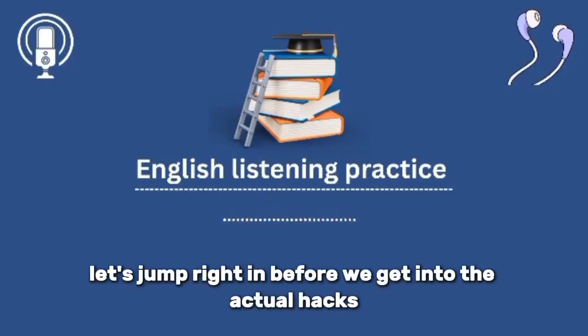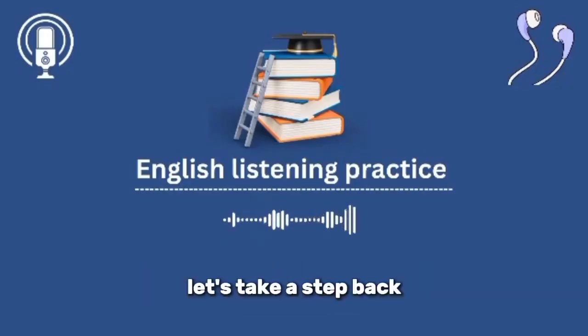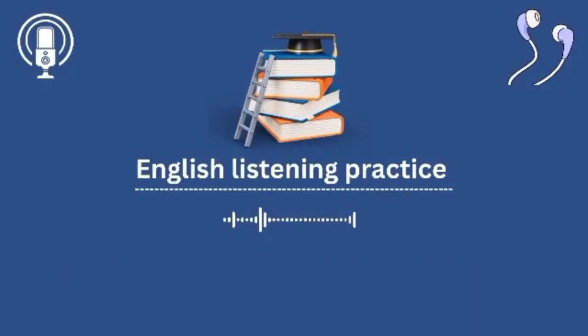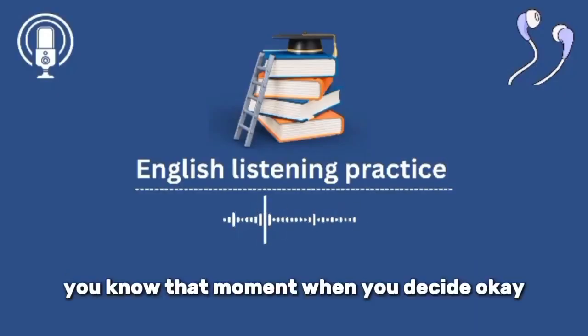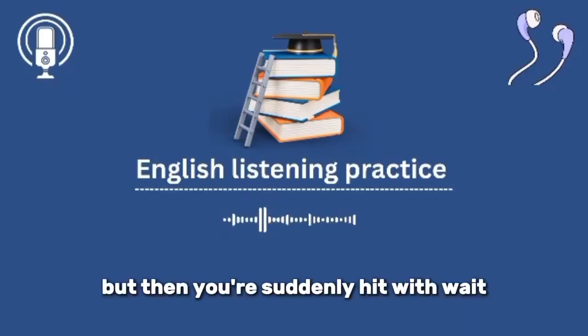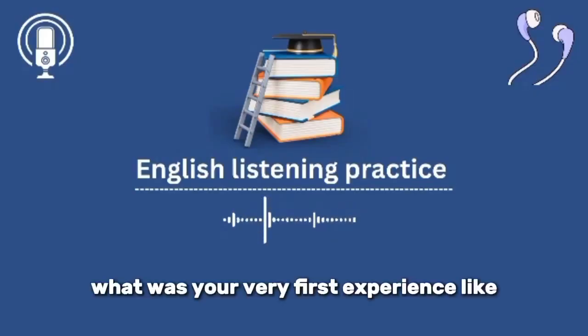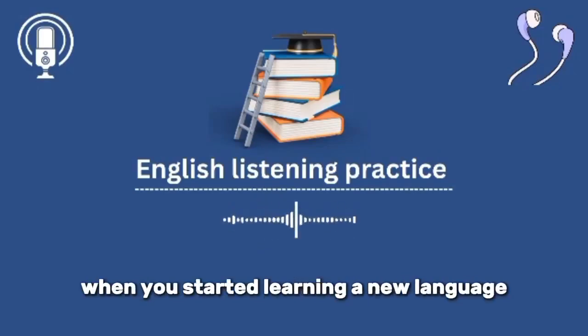Before we get into the actual hacks, let's take a step back and talk about what it really feels like to be a beginner. You know, that moment when you decide, okay, I'm going to learn English, but then you're suddenly hit with, wait, where do I even start? Sarah, I'm curious, what was your very first experience like when you started learning a new language?